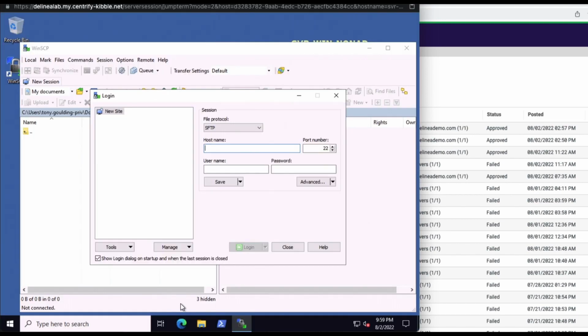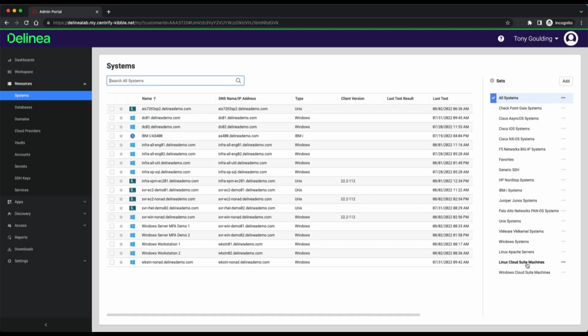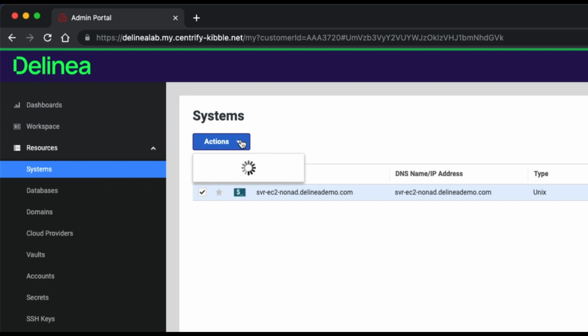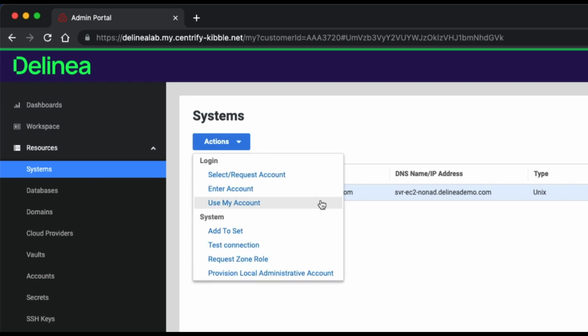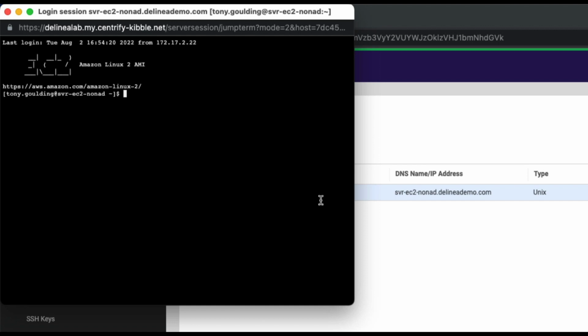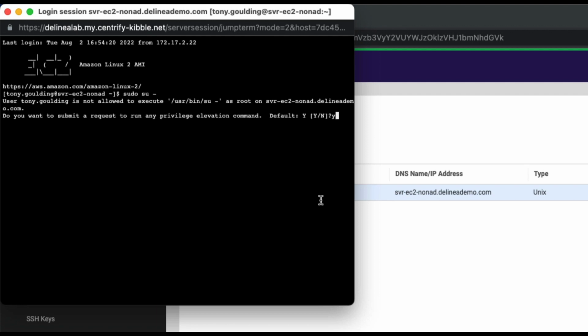Finally, let's take a look at the Linux use case. Just like Windows, I'll ask Cloud Suite to log me in using my enterprise account. To obtain full root permissions on this system to perform forensic analysis of a breach, I want to use the substitute user or su command. This requires elevation using sudo.